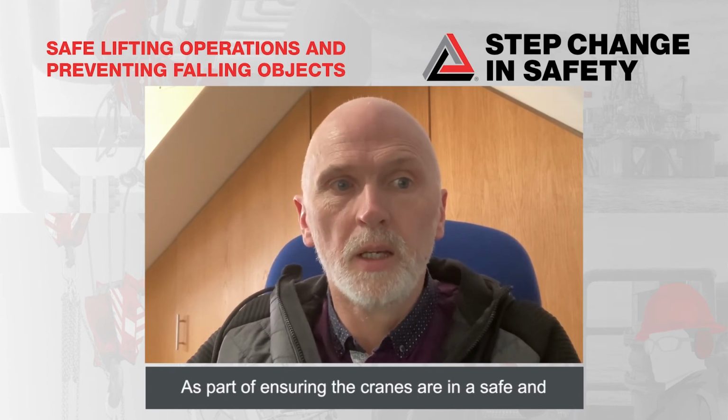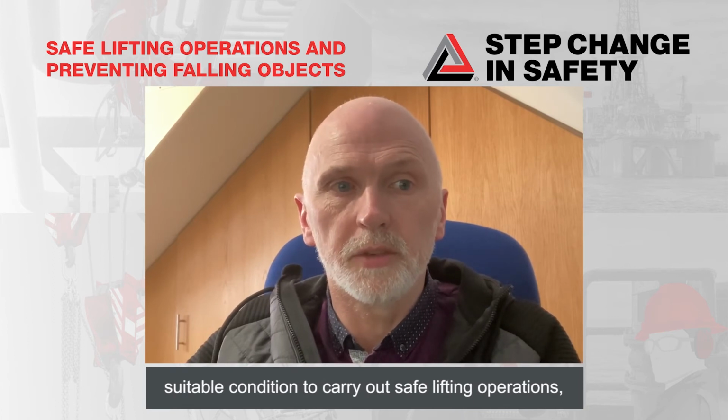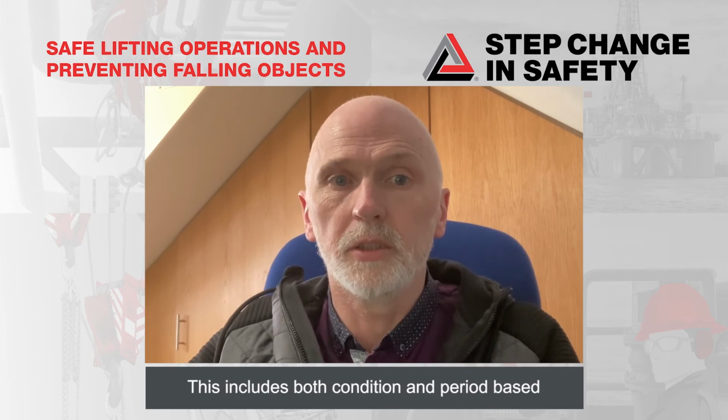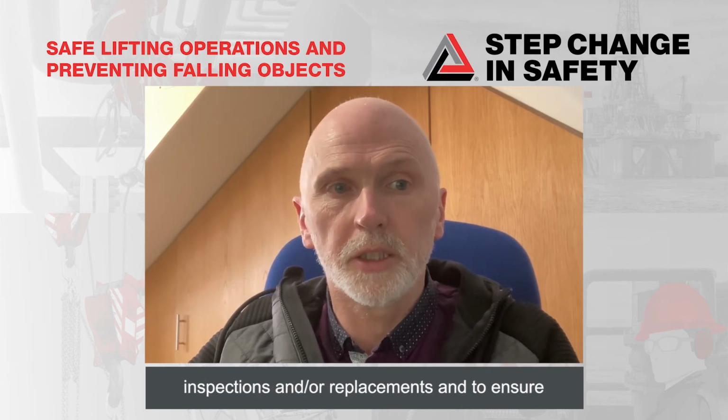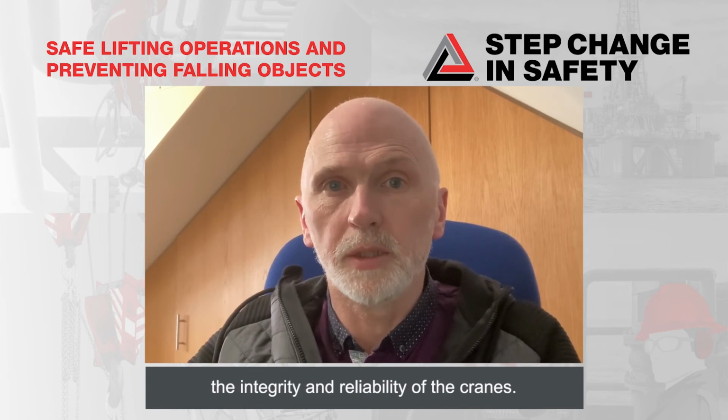As part of ensuring the cranes are in a safe and suitable condition to carry out safe lifting operations, regular and routine maintenance is carried out. This includes both condition and period-based inspections and or replacements to ensure the integrity and reliability of the cranes.